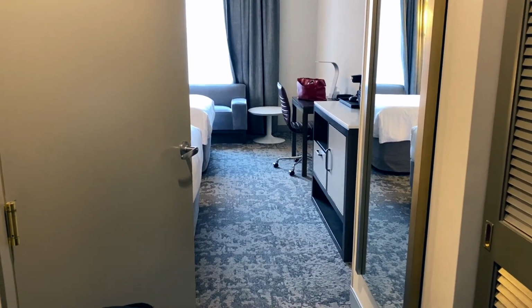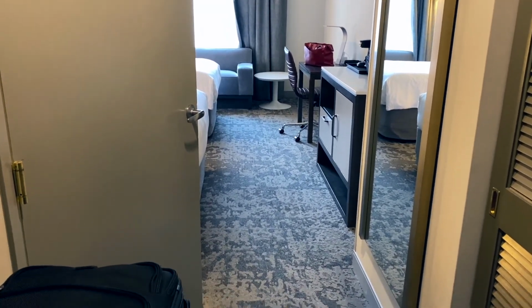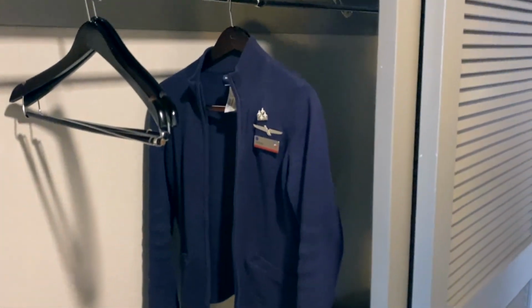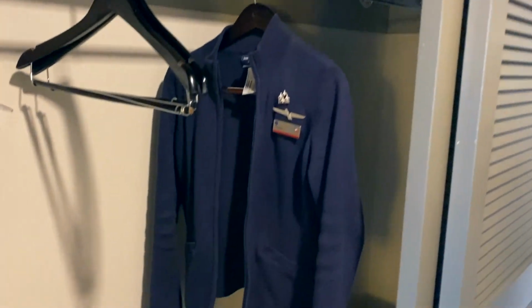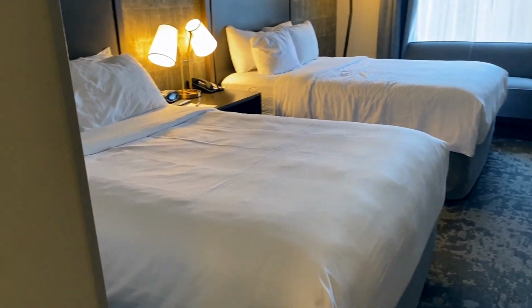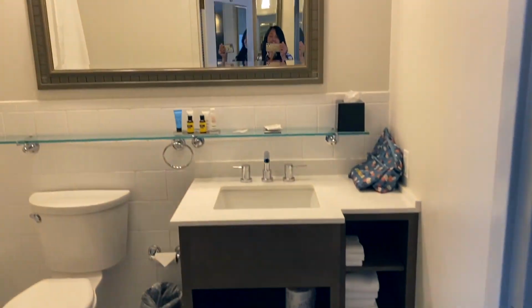Let me start from the door, just like what I always do. All right, as soon as you get into the door, this is what you see. And I kind of just put my stuff there in front of this closet. So the closet has just my cardigan right there. And my shoes. All right, now let's, oh, 2 beds. Look at that, you guys. Let's go to the bathroom first.